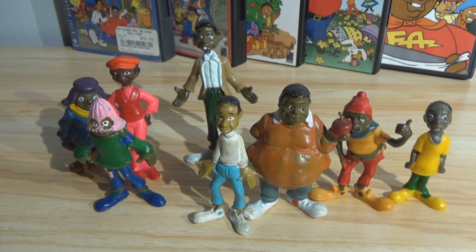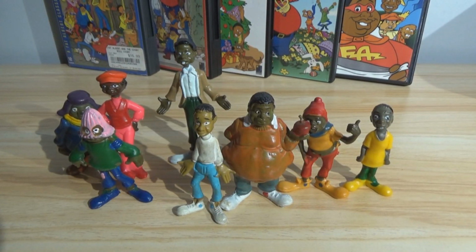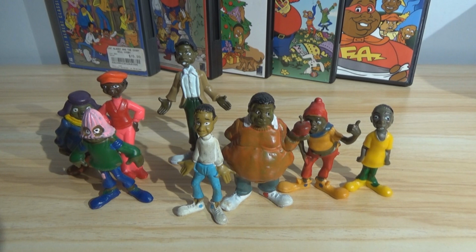Is this something you'd be interested in if you didn't have a set of these? Is this something that if you came across it at like a yard sale or a convention or something, would you grab these? I might pick them up again, even though I have them. Maybe I could give them to somebody or trade them to somebody. Or hell, maybe just have two sets.